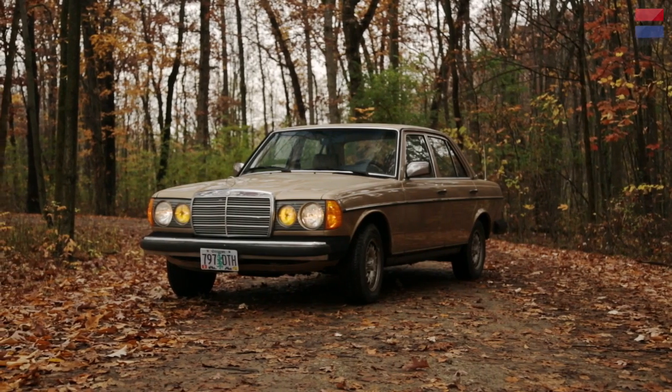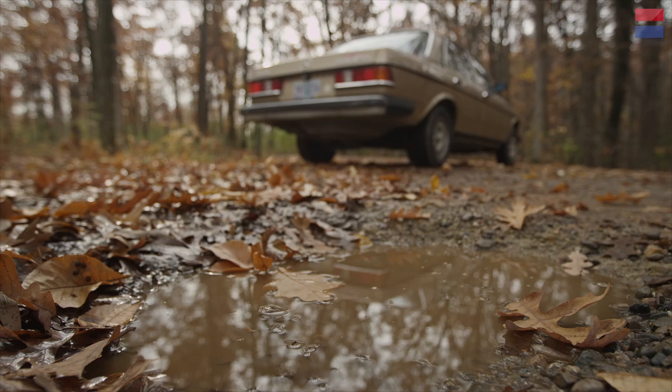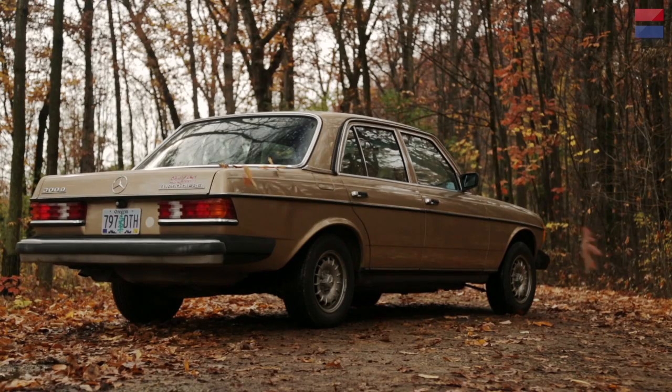I love the simplicity of this car's design. It's very elegant, it's very simple. It really seems that the car wasn't sort of designed, it was really wrapped around its mechanicals. And I think there's an honesty and a purity to that.